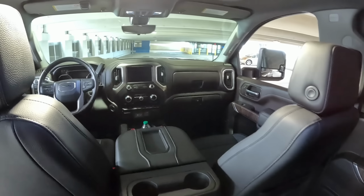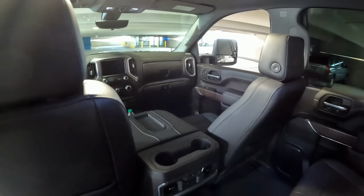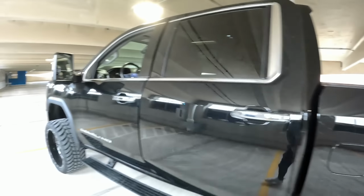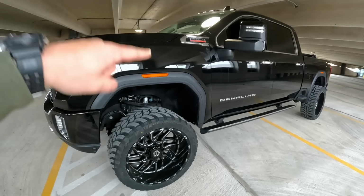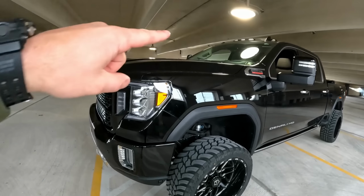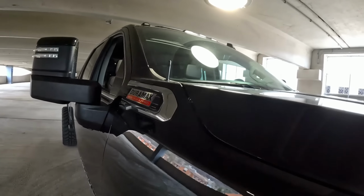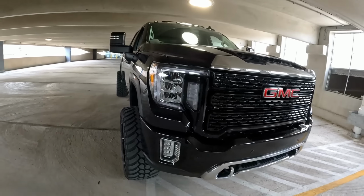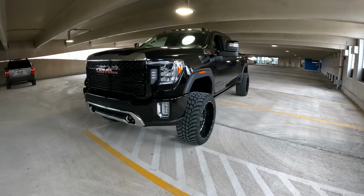But I'm being picky. It's got everything you could ever want. Wireless Apple CarPlay. Every button has a function. No blank buttons at all. It's fully freaking loaded. And I did do window tint, 15%. And the last little mod, the last thing here, I think: lift kit, wheels and tires, paint match, window tint, and the little stubby. Gotta put that on there. And that's it. So that's a quick tour of my brand new 2022 GMC Denali 2500.